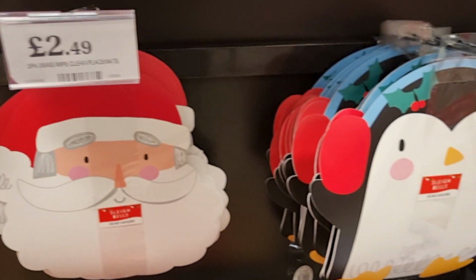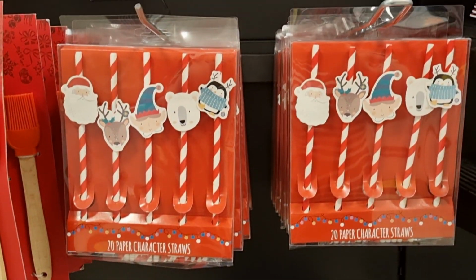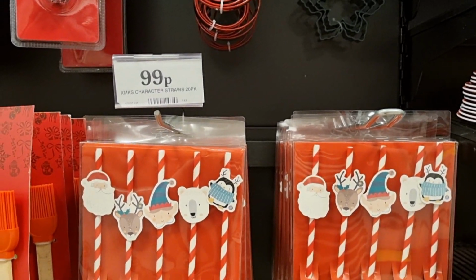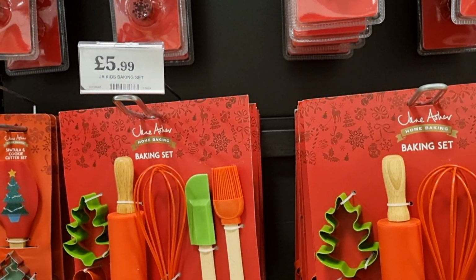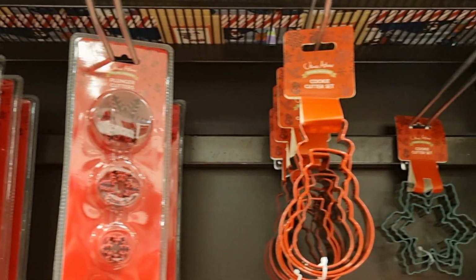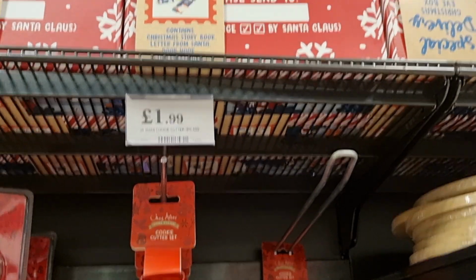They've also got the placemats for £2.49. They are the wipeable ones. They've got that in the penguin and the Santa. They've got some little straws. They have little characters on as well, so they were cute. They're paper character straws. And then they had more Jane Asher baking sets, so you can get the cookie cutters and the whisks and the rolling pins for £5.99, or you can just buy the standalone cookie cutters. They had the snowflake and the snowman, and they were £1.99 a piece.